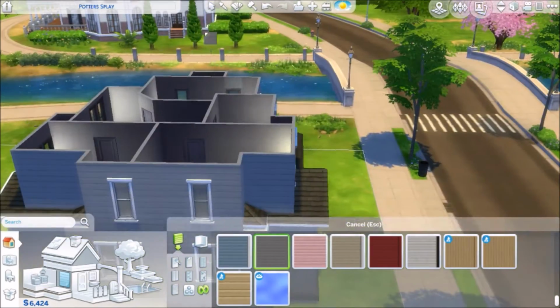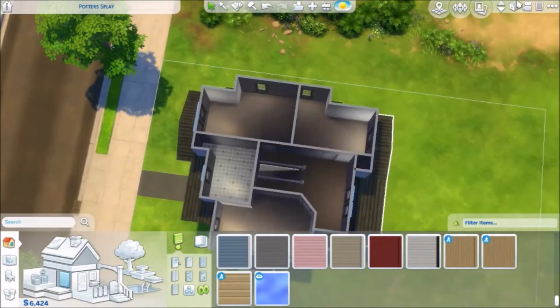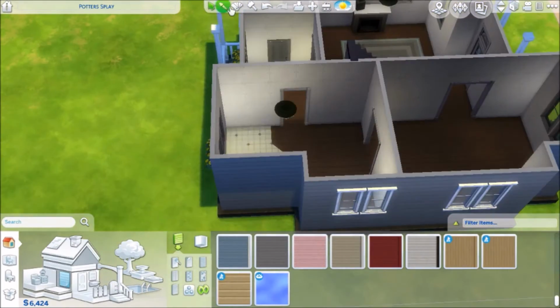I think that would be pretty cool to see. But I'm really sad I had to get rid of those flower boxes. I think they're just so cute, especially in that yellow color. I like them a lot.